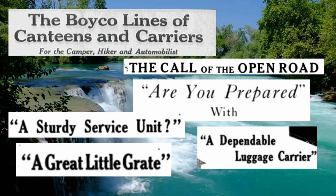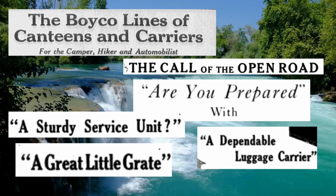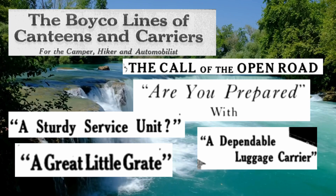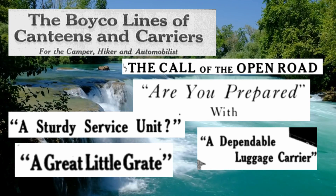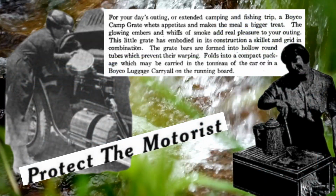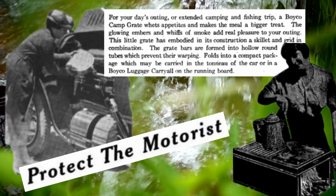Regardless, BOYCO was responsible for bringing items to market that made travel easier for the common customer, items they advertised as retaining the BOYCO logo, and therefore protecting the customer, while simultaneously reassuring the purchaser that BOYCO was the finest name in materials and craftsmanship, and was synonymous with canteens in a way that Remington was with rifles and Colt was with revolvers.